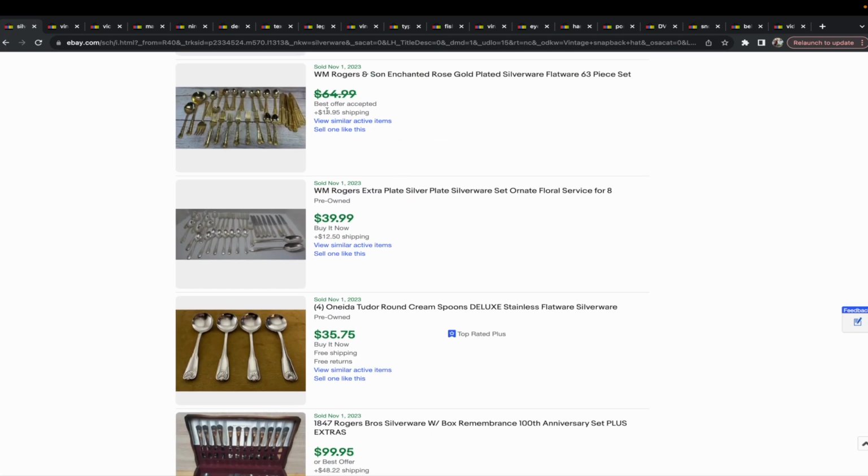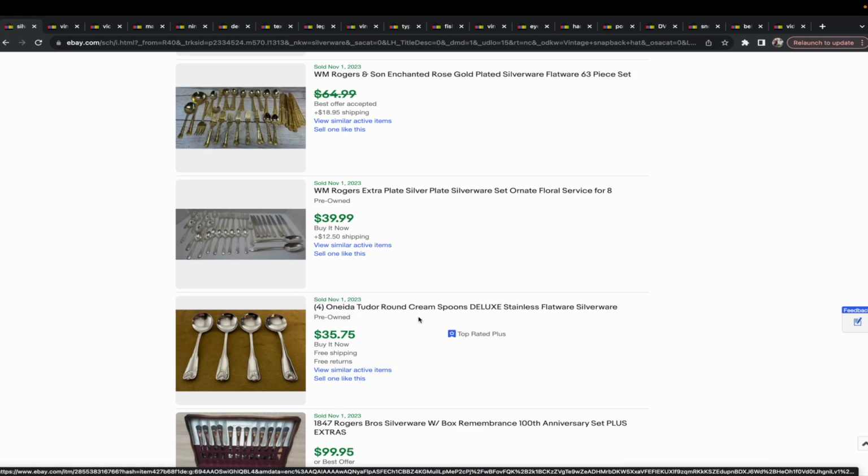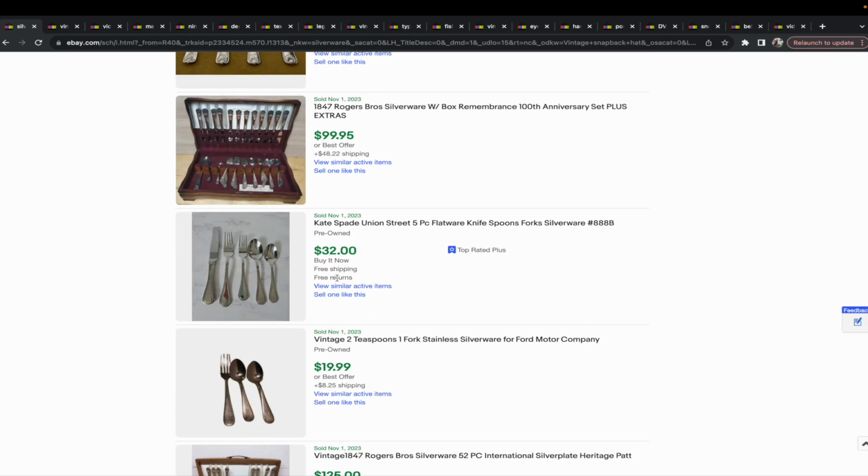Never know when you get gold and silver flatware what it's worth. A 4-piece Oneida Tudor round cream spoon sold for $36 pre-owned. That's $9 a spoon, right? You probably could have found these at a yard sale for somebody that's like, oh yeah, have them for $1. All of a sudden you sell them for 36 bucks, right?